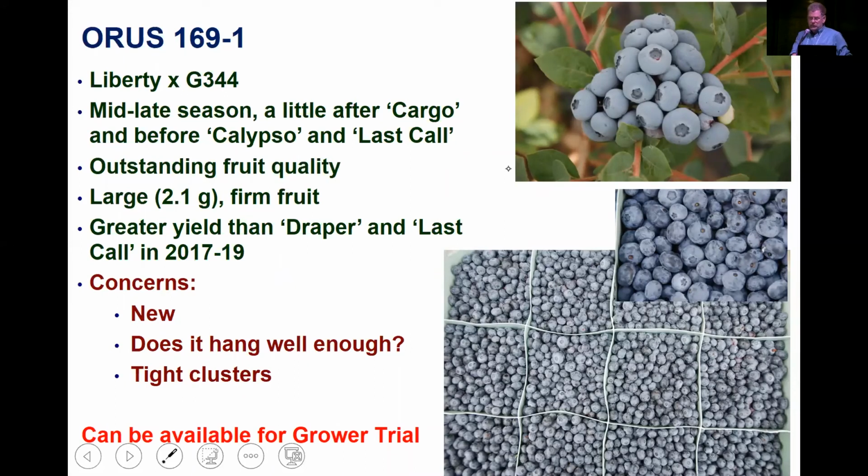169-1, we hope the clusters aren't too tight on this, but it's got Liberty as a parent. Haven't seen any of the softness you'll get sometimes with Liberty. There are two things everybody's afraid about right now. If they use Liberty as a parent, is that thing going to show up as soft in a few years? And if you use Draper as a parent, are you going to have Draper drop 6 or 7 years after you push something out the door? But this one is a little bit after Cargo, a little bit before Calypso and Last Call. Excellent fruit quality and had outstanding yield for us.